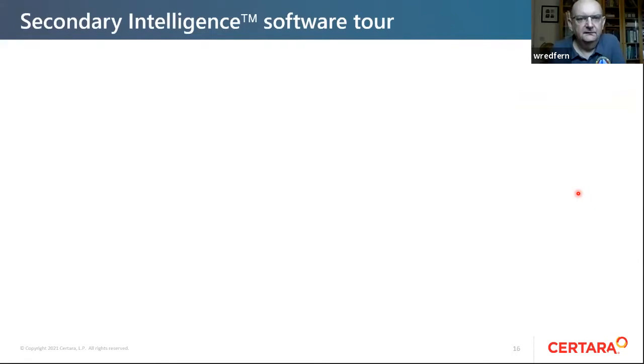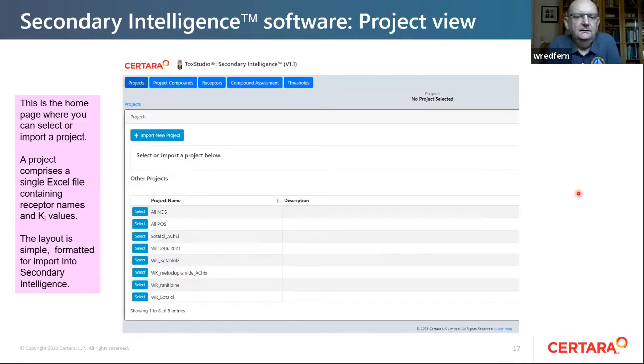So I'm going to give you a tour of the software now. These are screenshots from the actual software. I'm going to start with the home page, which is the project view. This is where you're able to select or import a project. The project is a single Excel file containing receptor names and Ki values from your receptor panel readout, and the layout is simple and formatted for import into Secondary Intelligence.